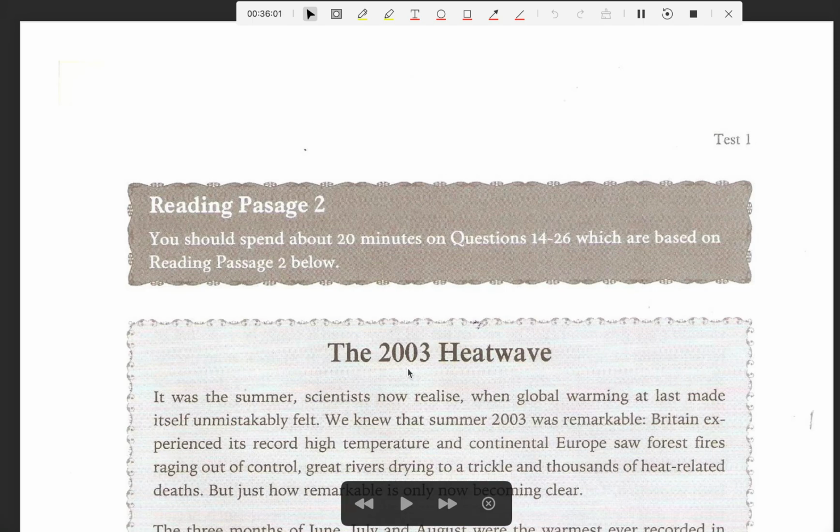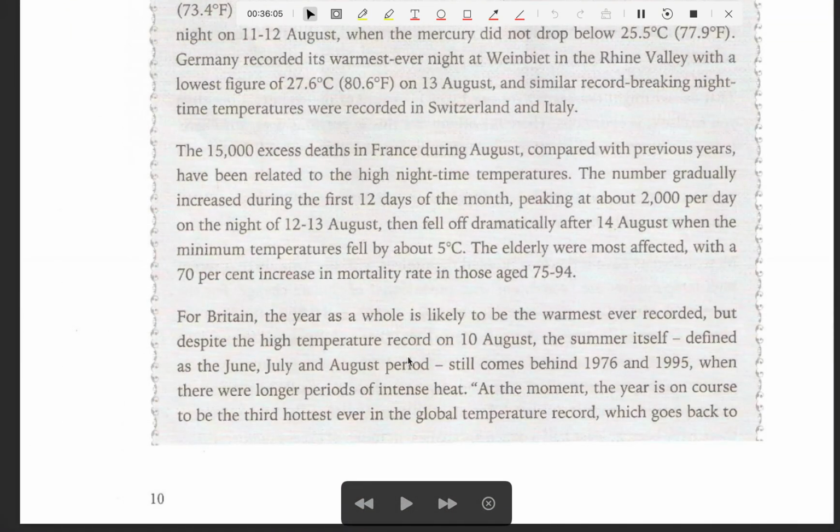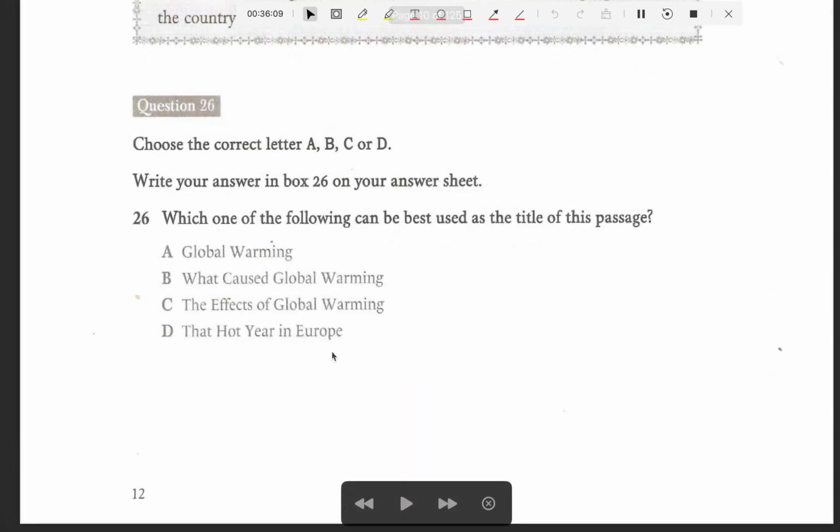Okay, so the actual title is the 2003 heat wave. It is the year when it was really hot, and the thing that matches it, that hot year in Europe. They usually paraphrase the title, and that's the simplest way to do it. So you can see it talked about global warming in all those places, but it was nowhere part of the title. And that's why even though you see 3 options about global warming, you're really thinking it's going to be global warming. It's not.